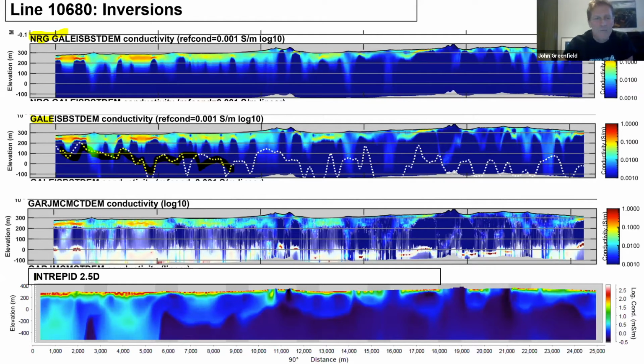And then, for good measure, we contacted Intrepid, and we got them to do a 2.5D because, of course, you're sending a signal into the ground. It's not just going straight into 1D. You're actually getting a spread of the signal. They bring in all the data that they can to look across that, and that's the image. It's a much more compressed signal that they're displaying there.